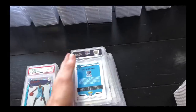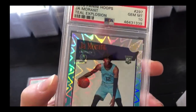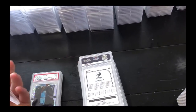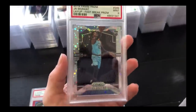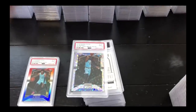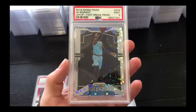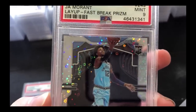Infinite Rookie, 9. Man, they love giving these tribute cards PSA 10s, but they do not want to give the regular base card PSA 10. No. All right, this card is definitely Pop Control City right here. Look at the PSA Pop Report. There's almost 50 of these graded. Only 5 or 6 PSA 10s.